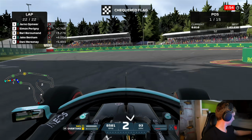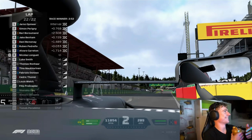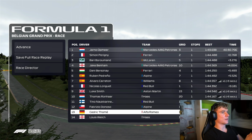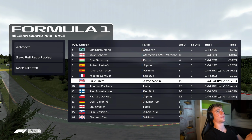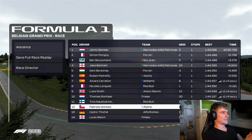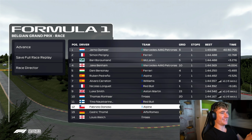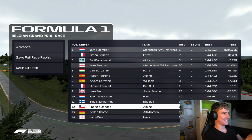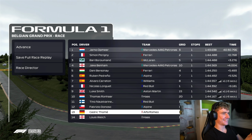Love a good bit of rain, don't we? As you hear my engineer Sam say, we love a good bit of rain. We win the race, 6 more points extended. And now we're going to be leading by 28 points to Barry Borman. And Shanaka Clay was out of the race, so he scored 0. I think Shanaka is slowly starting to fade away out of this championship. But that was it. That was it for today.